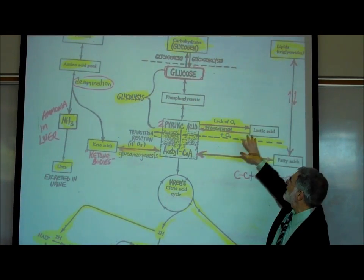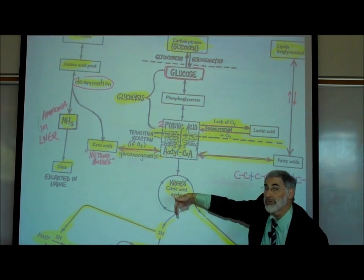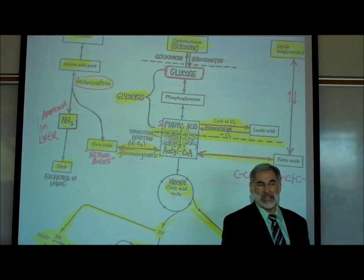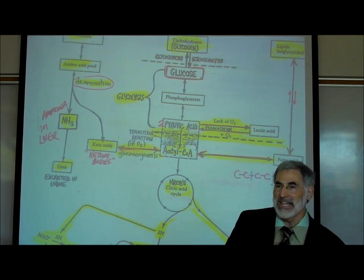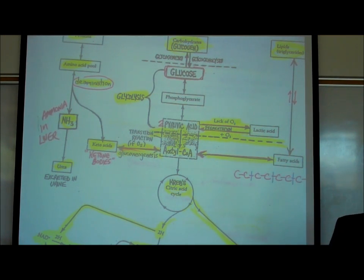So in other words, if acetyl sugars are formed faster than they can be funneled through the Krebs cycle in that cell, some of these acetyl sugars are turned into something called keto acids or ketone bodies. We're going to have more to say about that, but here's the bottom line for the moment. Whenever we're breaking down fats at a fast rate, we will form what are called keto acids in the process.